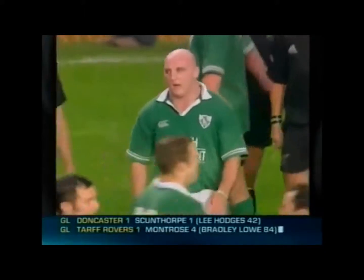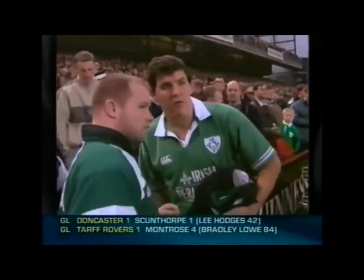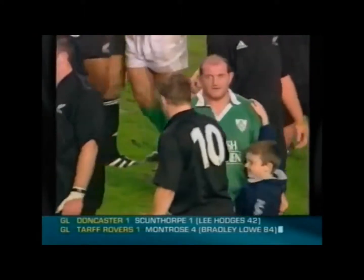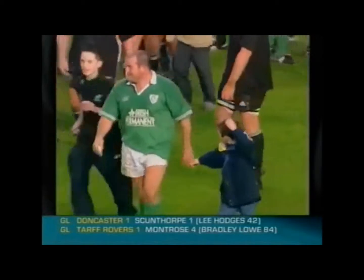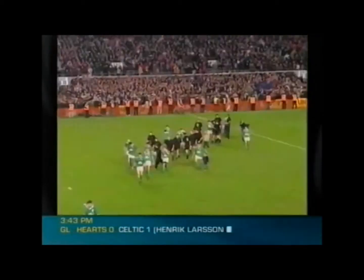Thorn, Howlett, Major, Lomu and Hewitt with all those tries in the second half. Eric Miller scored one late on for Ireland and for Warren Gatland's team, but no disgrace. A terrific performance by Ireland, but the All Blacks are still there to be beaten. Final score here in Dublin: Ireland 29, New Zealand 40.